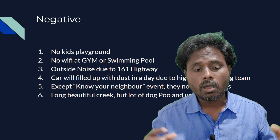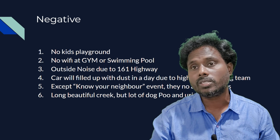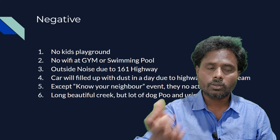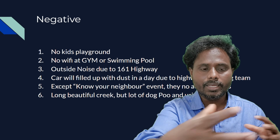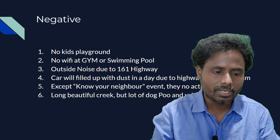The next one is a long, beautiful creek, but a lot of dog poo and urine. Looking at the apartment from outside, that creek with the apartment is so beautiful. But if you decide to spend some time at that creek and get in, you find that the green area is filled with a lot of dog poo, urine and stinky smells. If it rains, you can't even go to that area because it's full of smells. That's how it is.